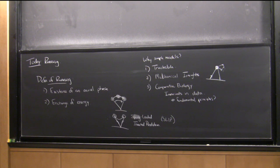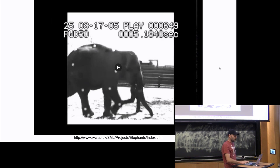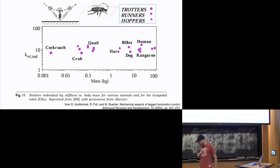And the reason for that is Bob Full, who's a fantastic biologist at Berkeley, led a series of experiments tracking the center of mass during locomotion of animals relative to a single virtual leg. So if you have multiple legs on the ground, you take the center of pressure of that leg and call that a point. If you plot the mechanics of that point and the center of mass relative to it, then you can track the motion, and if it fits kinematically, you can fit a spring constant to that and see how well the spring-loaded inverted pendulum describes locomotion for many different animals.